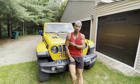But otherwise, no, I don't even have a cracked windshield yet, which is impressive because when we had our 2018 JL, I think our windshield cracked within the first month or two. So, you know, we made it 4 months so far, that's great. But otherwise, the power is just super impressive with this thing.